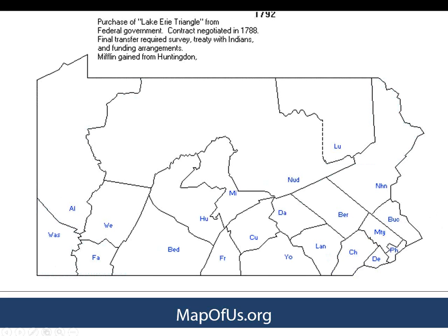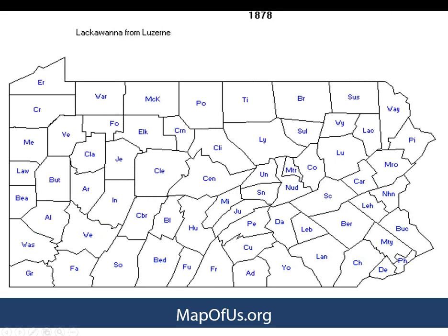At the time of the Erie Triangle purchase in 1792, there were 21 counties. The Bucks, Philadelphia, and Chester are still down here in the southeastern portion, and you will see that the counties in the mid and western part of the state are quite large. So there were 21 counties in 1792. It wasn't until 1878 that the last county was formed to give a total of 67 counties. Your ancestor may have stayed in the same spot for generations, but been part of 3 or 4 different counties.